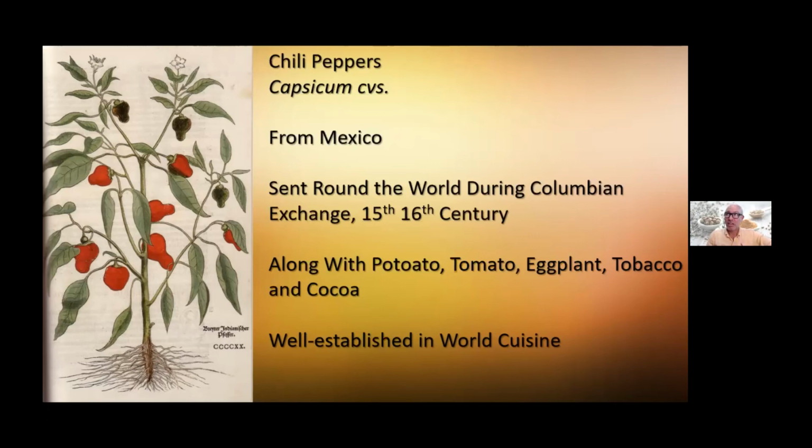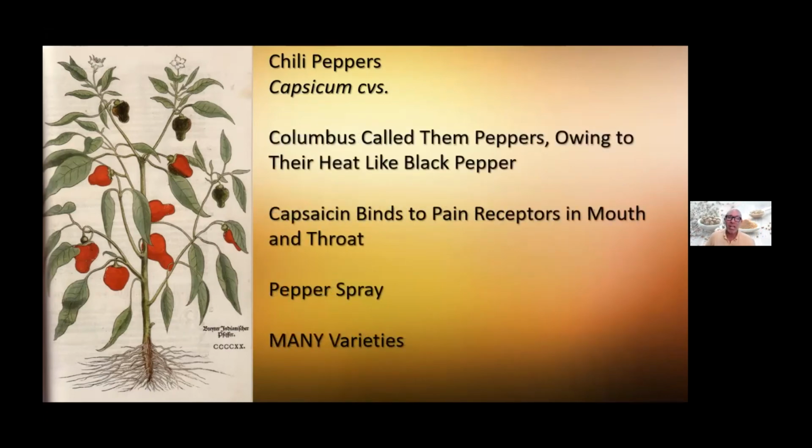What direction is that? East, west, across the Pacific, making its way into Asia and Asian cuisine, and east back to Europe and across. And so capsicum is now found around the world. How it got from Mexico all the way around the world is almost anyone's guess, but wherever it has been brought and established, it is a favorite due to those arguably uncomfortable effects of the capsaicin.